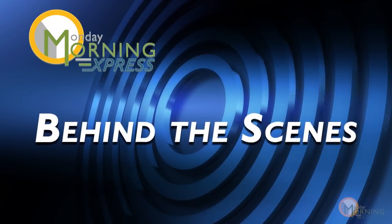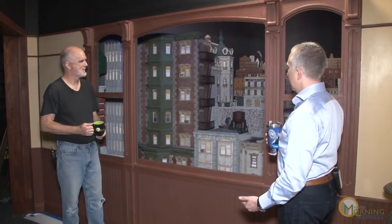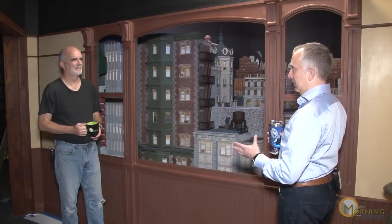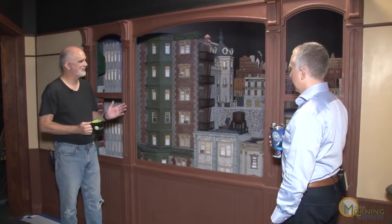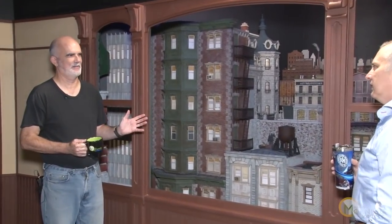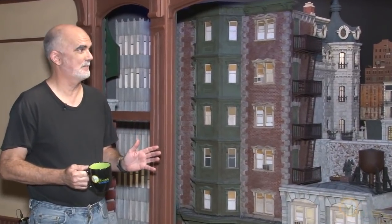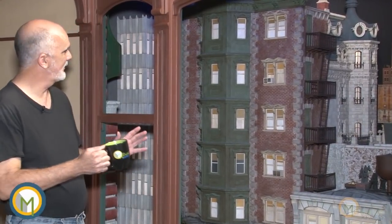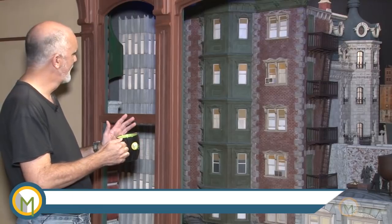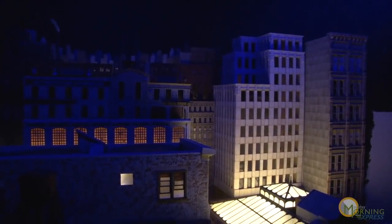Ron, we got to see the city in the window lit up this morning on our intro. Tell us a little bit about what was involved with lighting this project. Well, every single building has such an organic shape to the backside. Boxing it in to not have light leaks everywhere has got to be the biggest challenge in doing this. Now that we've assembled it, we can do light balancing. Some windows are quite a bit brighter than the others. We want it to be somewhat even without being too consistent, because in a real city it wouldn't be.